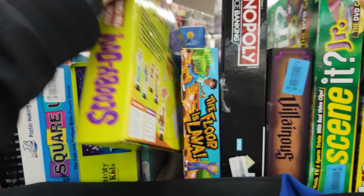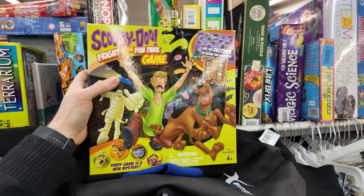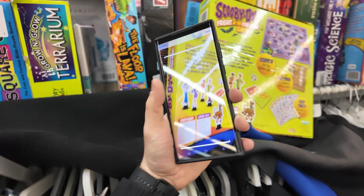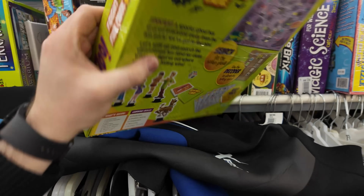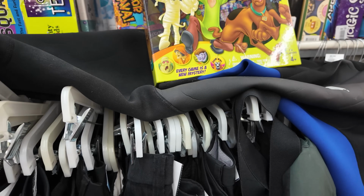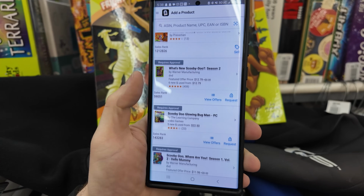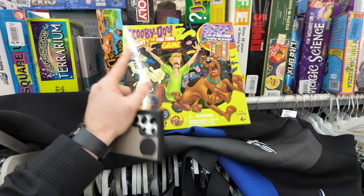What do we have right here? A Scooby-Doo game? Ooh, this looks really cool. For $1.99? Okay, let's scan it in live. This is too cool. I love me some Scooby-Doo. All right, we're gonna pull out the Amazon seller app, scan it in, and let's see what we got. Not on Amazon. So if it doesn't pop up, what I like to do is try to scan the front artwork and see if I can pull up the listing that way. So let's see. All right, maybe. No. Weird. It's only $1.99 though. This might be worth it. I'm gonna have to look into it on eBay.